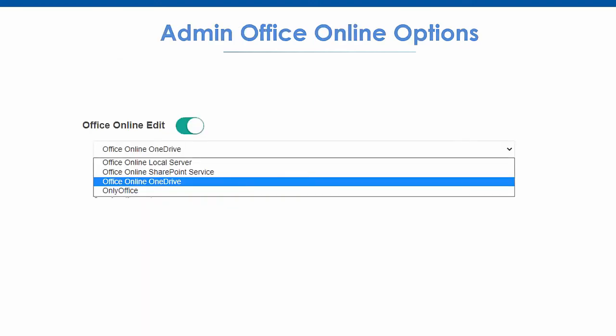And next, as we talked about, we've got all of these options that came about in the past 2 or 3 months, more options than you ever had. As Dan talked about, Office Online OneDrive, that's the default out of the box, very easy to set up. When you download our software, you choose that and pretty much away you go.